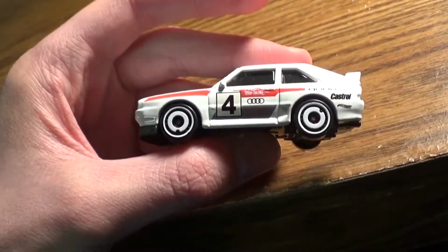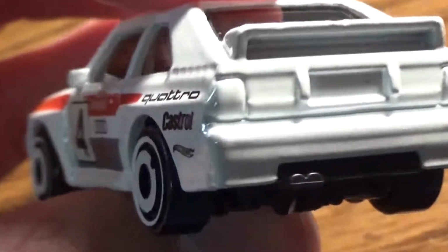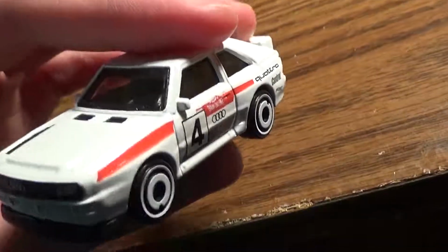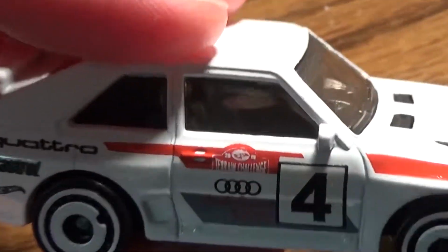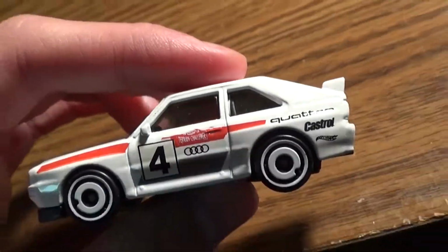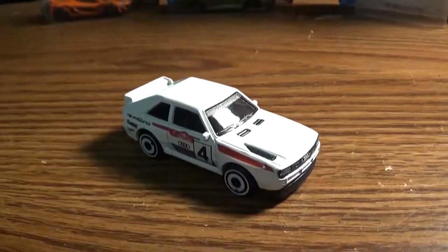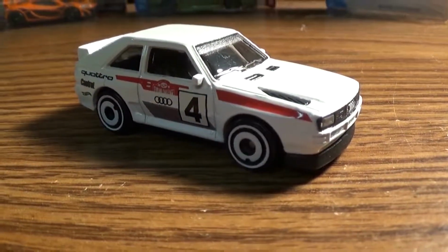Still same as the other side. Back, we have a spoiler. Taillights are not detailed, unfortunately. Dual exhaust. The interior looks pretty detailed in there. Hot Wheels is getting really good at detailing their interiors. I think we have a roll cage in there. Yep, we have a roll cage. But that is it for the 1984 Audi Sport Quattro. So let's go on to the next car.